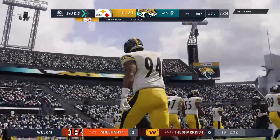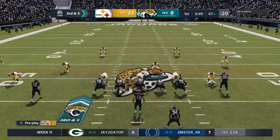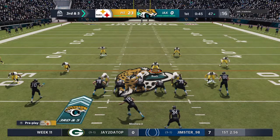Taken down right at the line. Early down stuff to put this offense in a precarious position. We know that securing the point of attack, especially against the big-bodied guys in the middle of this D, has got to be priority one.